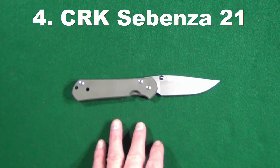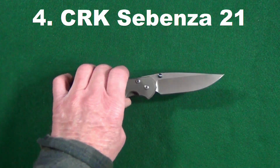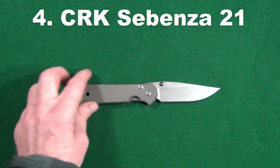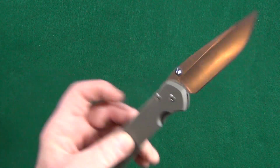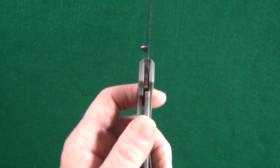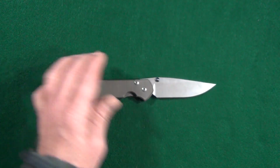And number 4 is going to be the Chris Reeve Knives full-size Sebenza 21, and there's quite a few reasons I decided to place it here. I mean, it's got the thick titanium scales, so of course it's going to have that very thick lock bar. Bronze washers, as it should have on the inside.